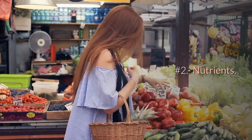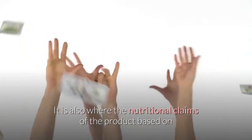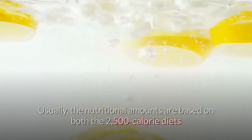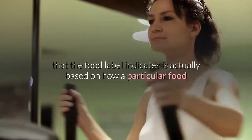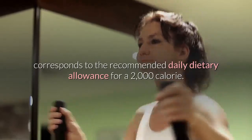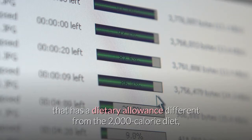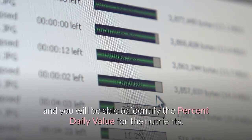Number 2. Nutrients. This refers to the list of available nutrients in a particular item. It is also where the nutritional claims of the product based on the recommended daily dietary allowance are stated. Usually, the nutritional amounts are based on both the 2,500 calorie diet and the 2,000 recommended dietary allowance. In order to understand the numeric value of each item, you should know that the percent daily value that the food label indicates is actually based on how a particular food corresponds to the recommended daily dietary allowance for a 2,000 calorie diet. In the event that you have purchased an item that has a dietary allowance different from the 2,000 calorie diet, you just have to divide the stipulated amount by 2,000 and you will be able to identify the percent daily value for the nutrients.